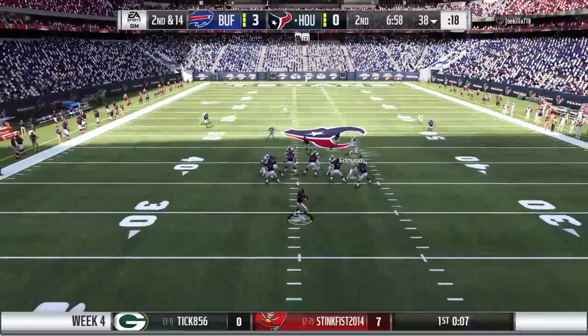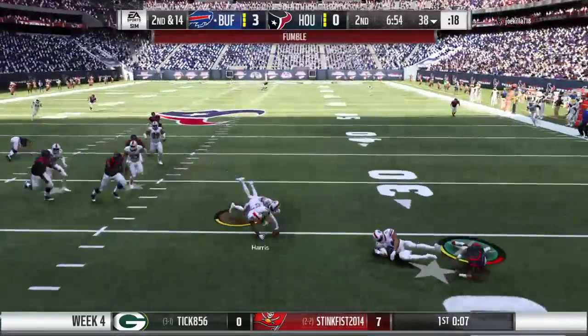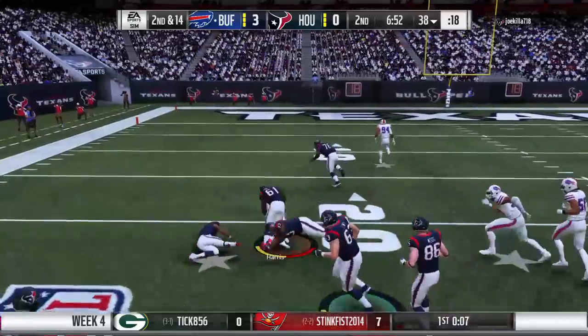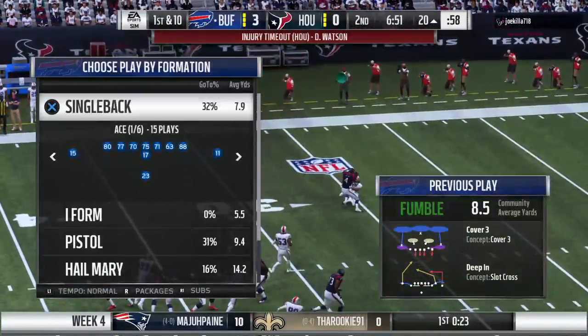A shotgun snap for Watson. Flushed out right. Oh, the ball is out. Watson lost it. Now this is picked up by the Bills, and he is going to get this one back to the 20-yard line.